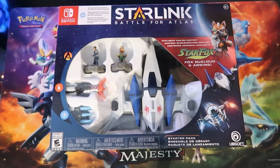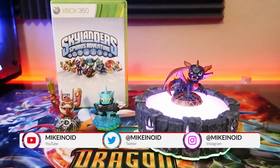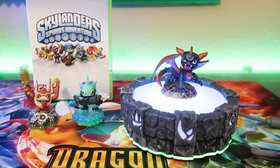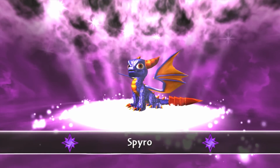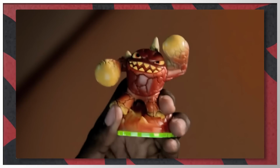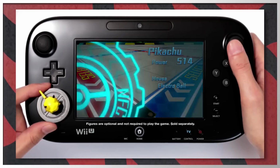Today I'll be comparing and contrasting two Toys for Life franchises. Toys for Life is a pretty cool feature in video games. You take a physical figure or toy and scan it using NFC or RFID communication, and it will react in some shape or form with the game. It was insanely popular back in 2011 through 2017, as we had a bunch of companies and video game series try to capitalize on the Toys for Life market.